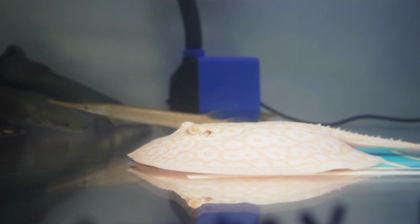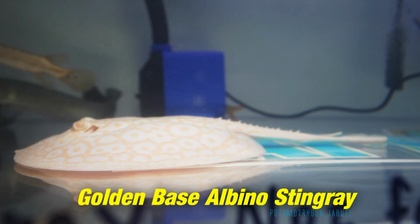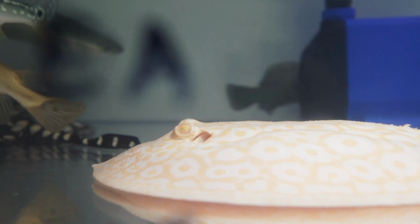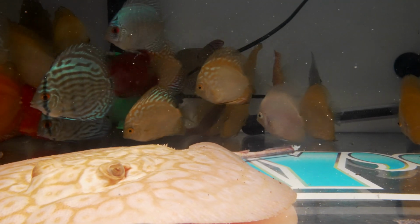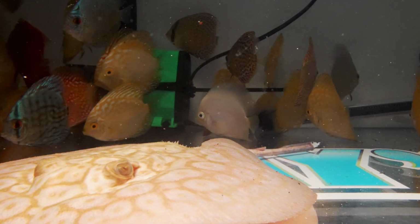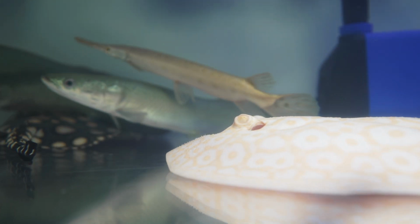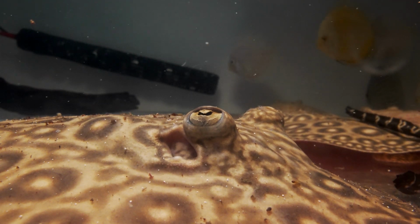Wow, look at this stingray, Eric. Tell me about this stingray. Now this is a golden base albino stingray. One of the highest grade stingrays we have in the store at the moment. He is not for sale. We're keeping him for breeding purposes down the line since we would like to get more of this gene out. So where does this guy come from? How do you take care of him? Typically their origins are from the South America regions around Colombia or the Amazon, but these are captive bred and raised in Thailand, and that's where we can get the highest grade stingrays down there.